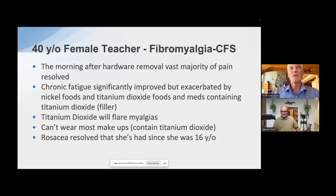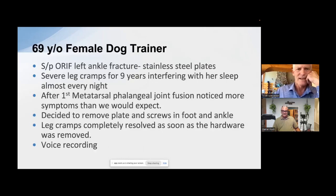But see, then we removed just the titanium and the vast majority of the symptoms went away. And she did end up getting the bar removed, and then even more symptoms went away. So that's where I was seeing these reactions between these two metals. So that made me start thinking.